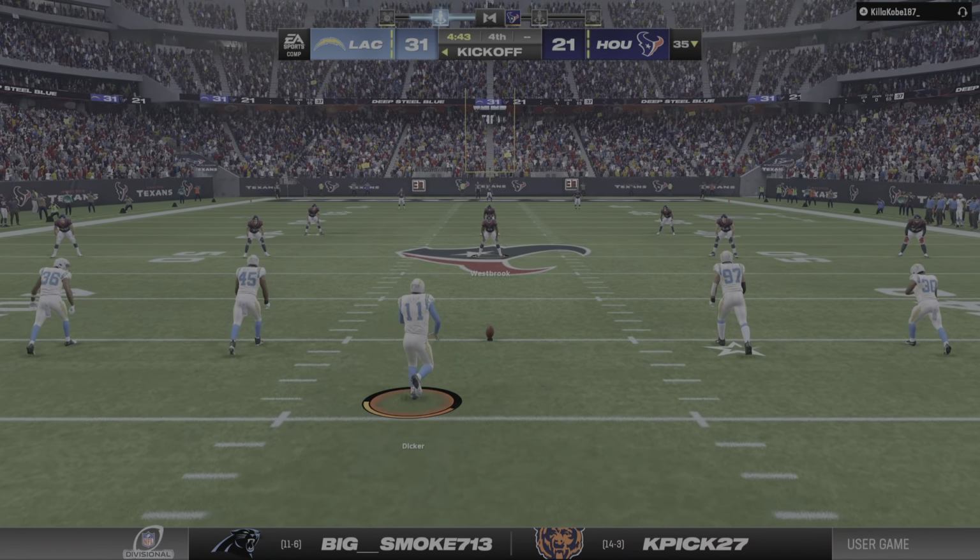2nd and 10. Throwing now is Stroud. Chargers able to get the pressure and bring him down. That winds up pushing him back 11 yards on the sack. And that'll bring up third.